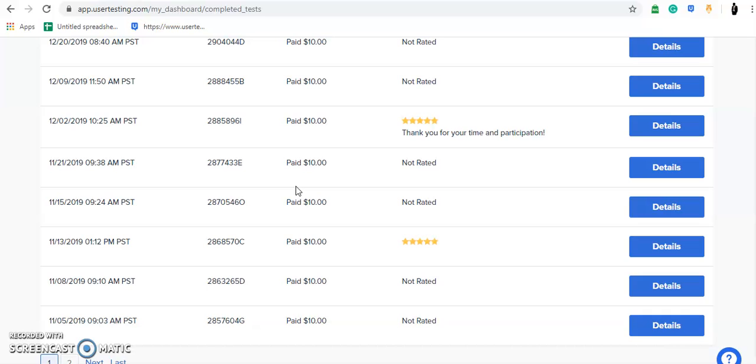As you see, I got paid $10 per test, and these tests can last from 4 minutes up to about 30 minutes. I remember I took loads of tests in like 4 minutes, or 3 minutes sometimes, 5 minutes, 6 minutes. That's really quick to make money, $10 in 5 or 6 minutes. That's really good. Very rarely, it took me like 30 minutes to complete. It was quite a long test, and it still paid $10.